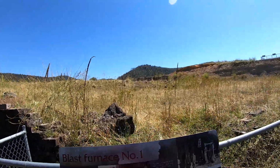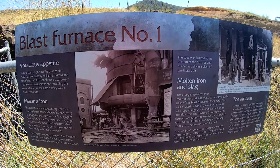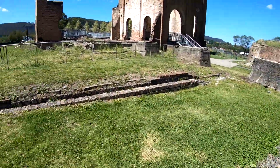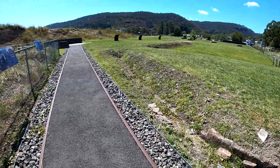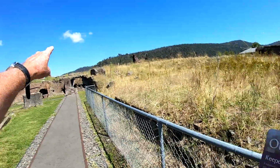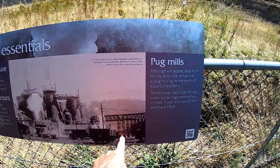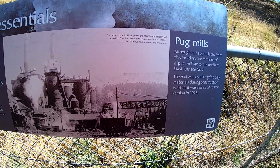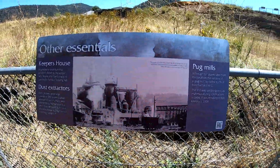So here we are, the blast furnace number 1 in front of us. Jesus, see that? And then I believe it used to flow down here. God, so this is the other side. That's over there, looking this way. It's massive. I even got all these still here. They carried the, like a crane, I guess. Anyway, we'll keep going.